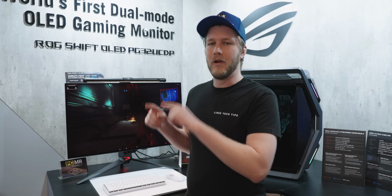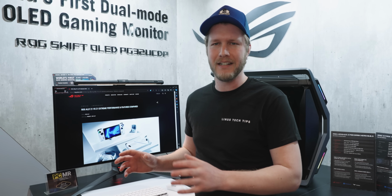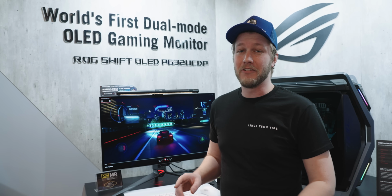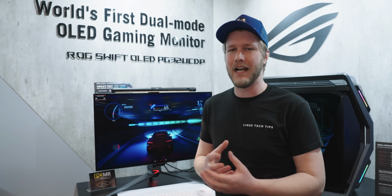Now, the Samsung will have the advantage that it's going to be launching this month, which will be sooner than the rest of them, which will be more like late Q1, maybe early Q2, somewhere around there. And it kind of shows. So this guy right here currently does not have the working dual mode. So unfortunately, we cannot play around with that.